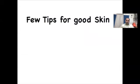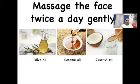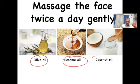Let's discuss a few tips for good skin. Number one, massage the face twice a day gently, and tomorrow we will learn how to massage. For the massage, we can take olive oil, sesame oil or coconut oil. Today I am telling you so that you can arrange these oils. Tomorrow we will discuss some practicals and do the face massage. We'll do the self massage and also demonstrate the facial massage on someone else, so you can find out both ways.